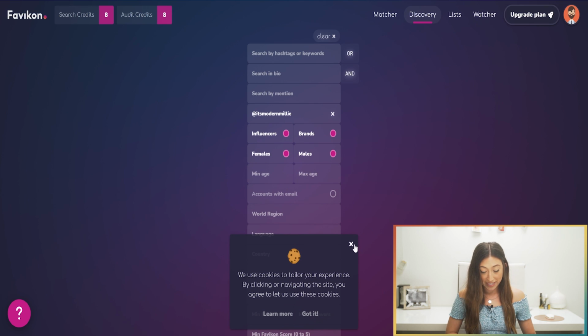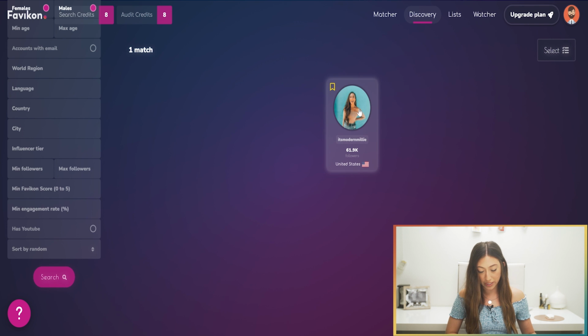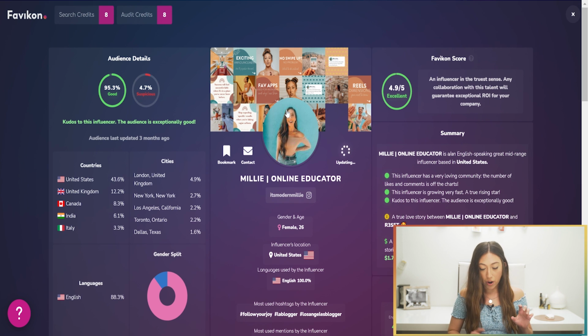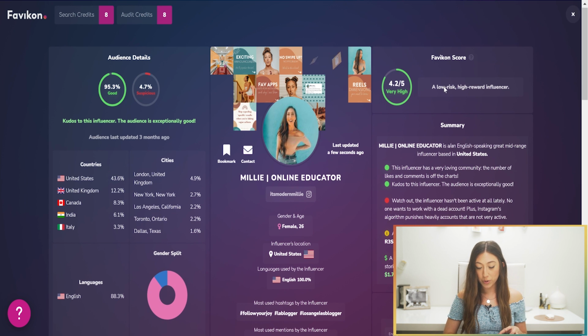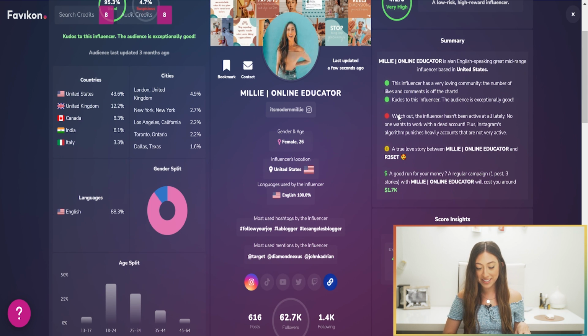Let's audit my Instagram. Yay, one match, ayo. Okay, so here is my Instagram. Now I've already clicked analyze, so these are the results. This is the 4.9 out of 5, low risk, high reward influencer. Okay, I'll take that. I think the biggest thing that's hurting my engagement right now or my ranking, it says, watch out, this influencer hasn't been active at all lately, so no one wants to work with a dead account.